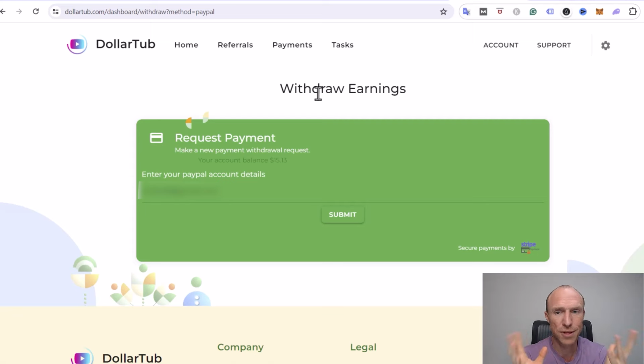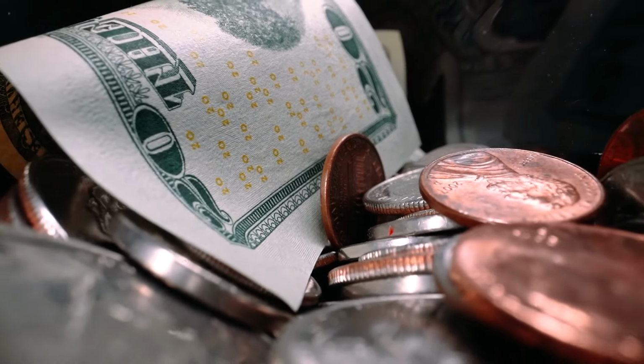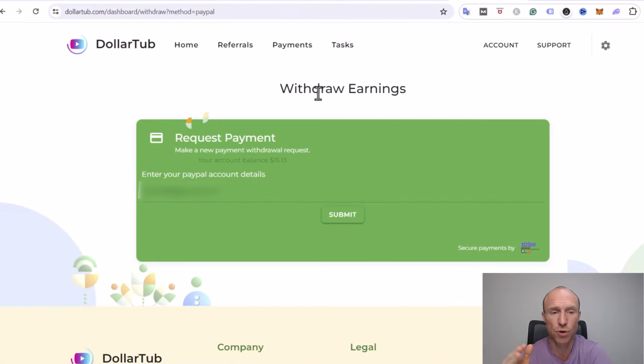And how this usually works with platforms like this is that at some point, when you get closer to the $100, they will start lowering the income you get per video. So it'll be harder and harder, and at the end, it will take you so much time to earn just a few cents. That's very likely going to happen. And if you even reach it, then suddenly you will be told, oh, you need to have this much earning from referring people.